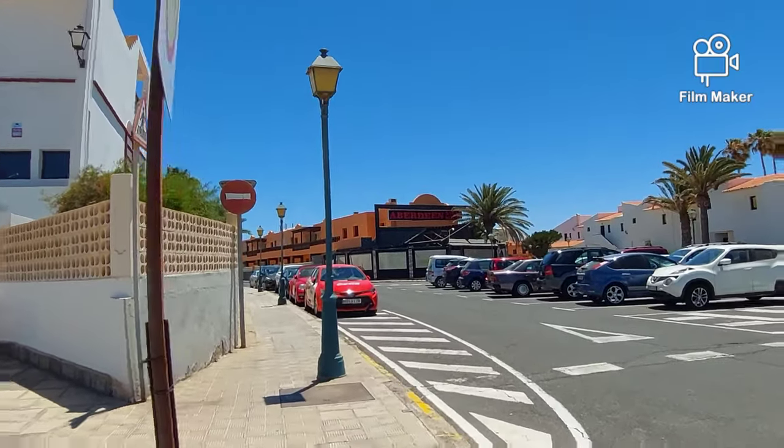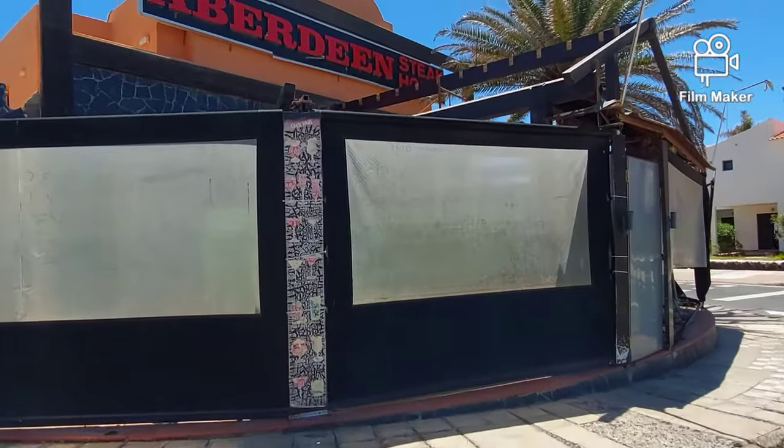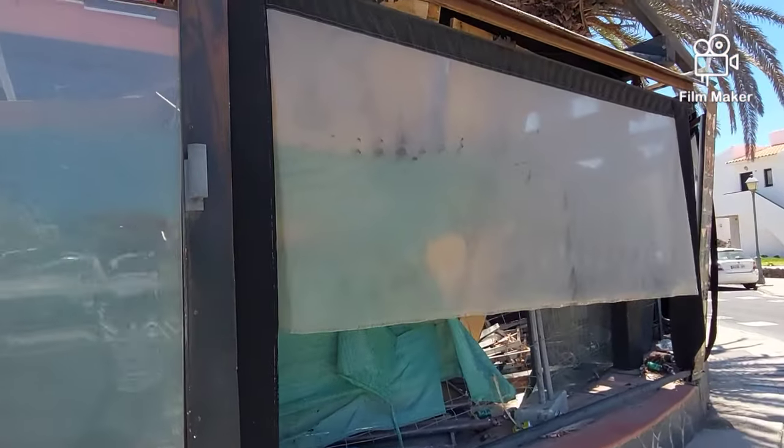Another wander down here. Well, I think it's safe to say that the Aberdeen Steakhouse is not in business, as you can see.